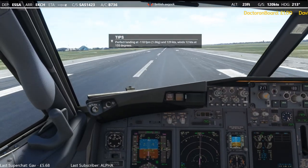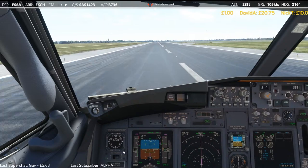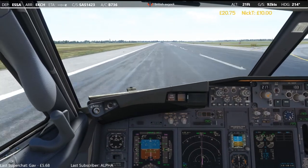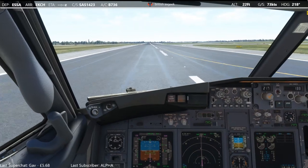Touchdown. We go reverse. Green. Fight to get back on the, keep it on the center line quite neatly. Copenhagen Tower, this is Nordic 29. Missed Bravo, that's fine because we want to come off at Bravo 4, which is this one.